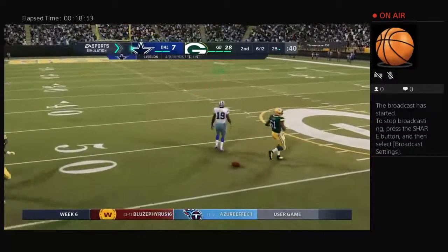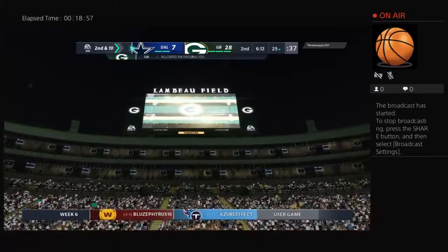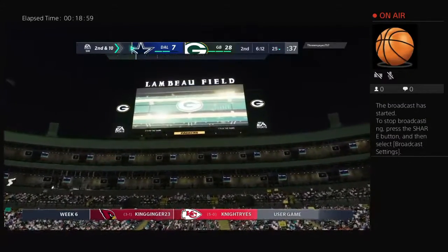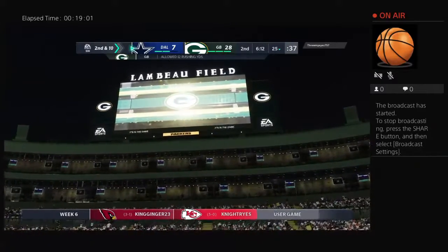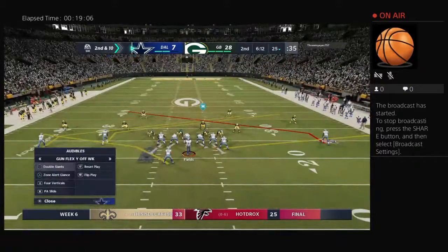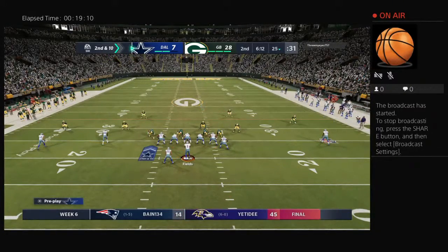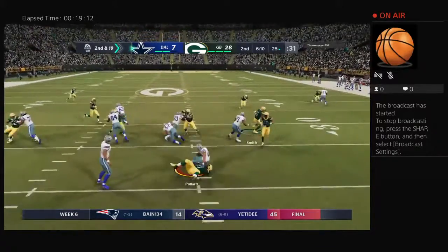Throwing to start the drive, but that one incomplete. CeeDee Lamb is the intended target. And now it's 2nd down. All right, I need you to check my eyes here. This entire unit defensively, I think, has looked really strong in the first half, especially in the secondary. They've been cohesive, fast to the football, and we just saw another example arriving there to help knock that one away. On 2nd down, it's Pollard.